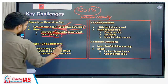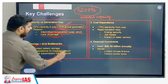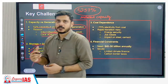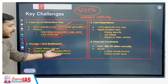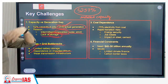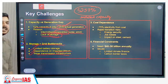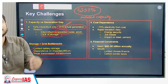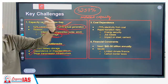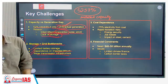Second, storage and grid bottlenecks. As we have discussed, limited battery storage and dependence on imported lithium. Lithium is an important component when we talk about battery storage for renewables. Lithium-ion batteries are there. So lithium is something that is not present widely as deposits in our country, so we have to depend upon importing this type of mineral. Third, weak transmission infrastructure. That means our power grids are also not stable enough to handle this intermittent nature. Sometimes it will come, sometimes it will not be there. So this intermittent nature may not be supported by the present power infrastructure.